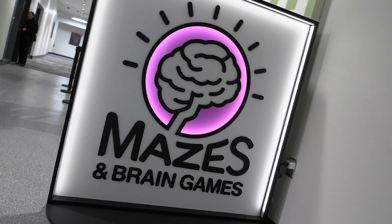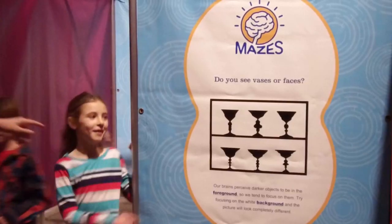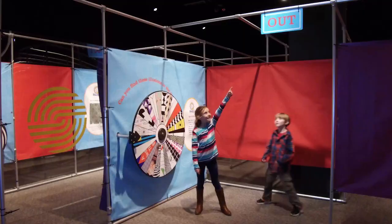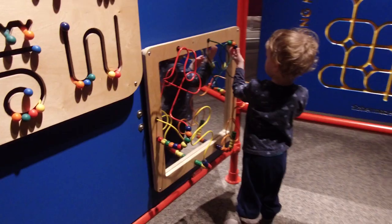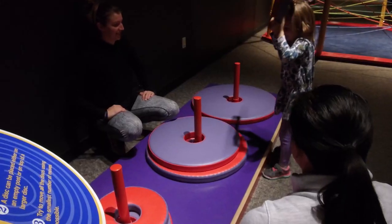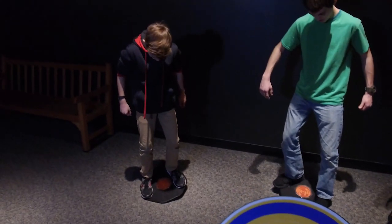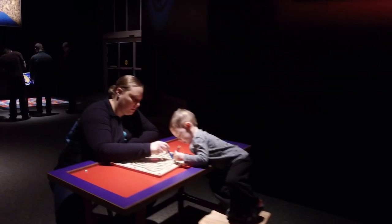Right now, the traveling exhibit is Mazes and Brain Games. It's in the Fun Exhibition Gallery. But this is just one example of a traveling exhibit. We bring 2 to 3 traveling exhibits in for 3 to 6 months a year, so that we can offer something different every time somebody comes in to enjoy the museum space.